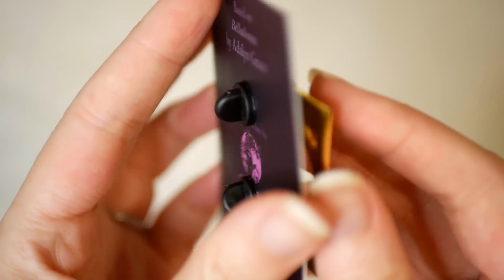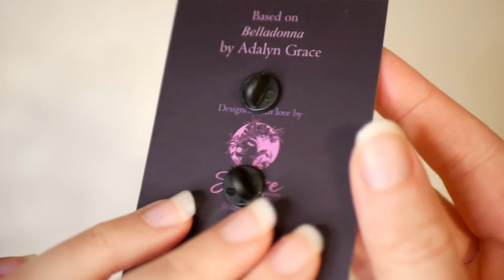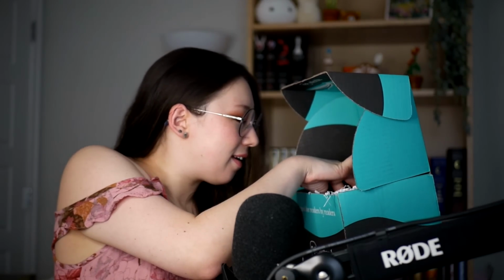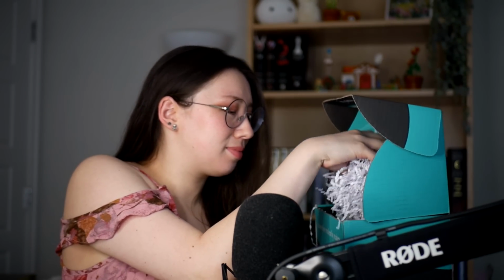I guess her name is Signa, maybe? And I know it is about death, like a physical manifestation of death or whatever, but okay, back into the box we go. I'm so tempted to just like get rid of all this.